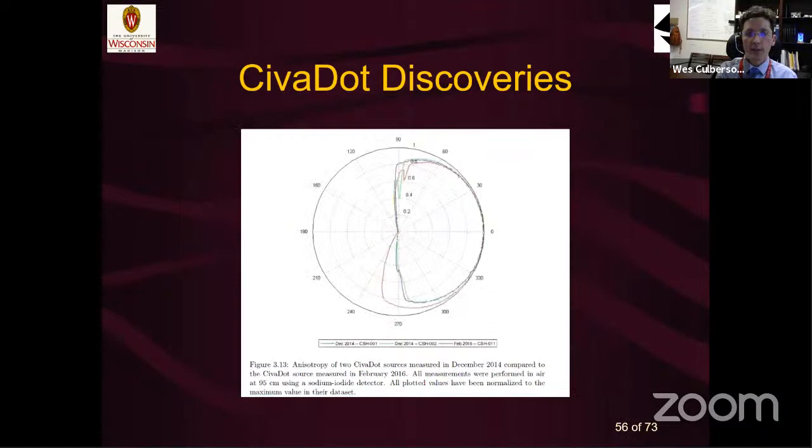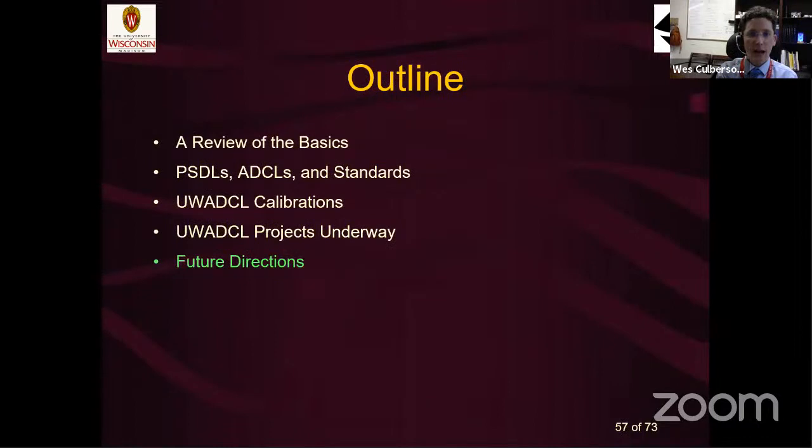We also noticed that sometimes the gold shields come off of the sources, and you can only detect that by doing an anisotropy measurement. So this shows, the red line here shows one of the gold shields slipped off a little bit, and that's a bad thing because then the dosimetry is going to be way off. So we were able to discover these few things in the lab.